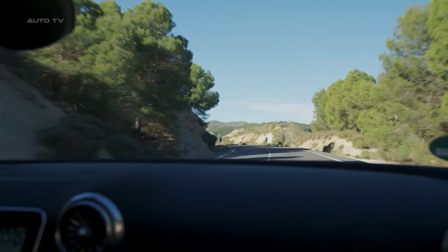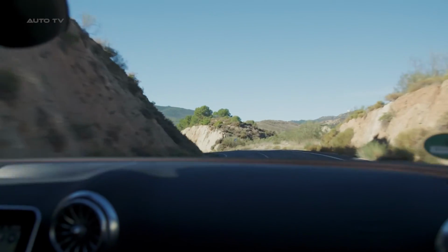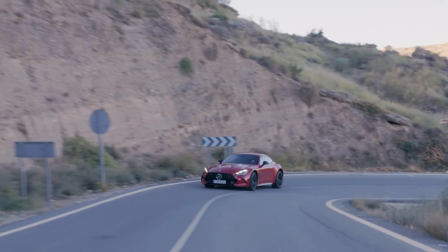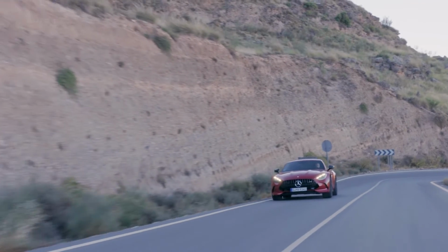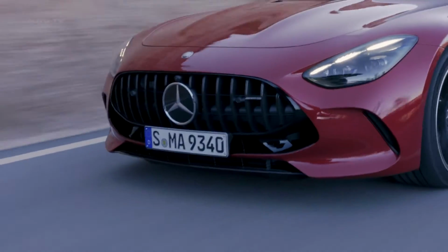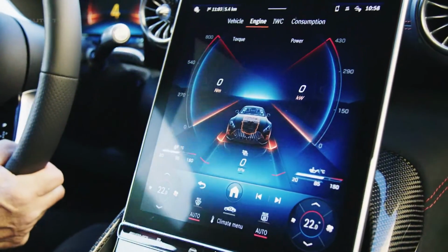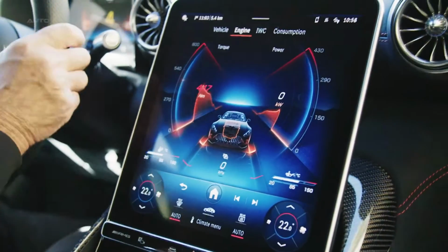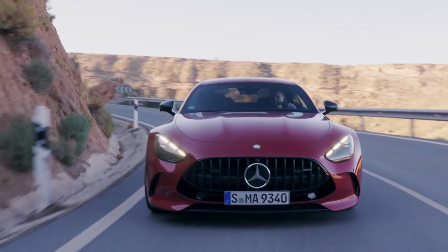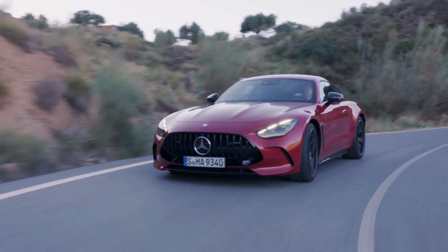Motivation comes courtesy of AMG's masterful 4-liter twin-turbo V8. For the AMG GT 63 4MATIC Plus, output rises to an astonishing 585 horsepower, rocketing the coupe to 62 miles per hour in just 3.2 seconds. The AMG GT 55 4MATIC Plus offers a still potent 476 horsepower with a 3.7-second time for the 0 to 62 miles per hour sprint. Both variants use a 9-speed AMG speed-shift transmission and fully variable all-wheel drive tuned for rear-drive character.